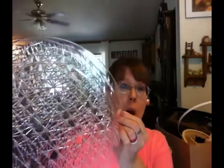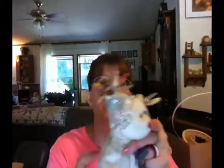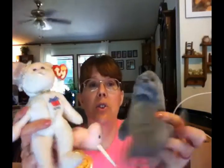Okay, these two trays I got from the Dollar Tree to use for the kids' graduation open house, and I did use them for that, but I don't have a use for them now. So they were only $1. There's two of them, and so I'm going to be donating these, and then hopefully someone else will get some use out of them. Here are just a few Beanie Babies that my daughter doesn't want anymore, and so we're going to donate those.